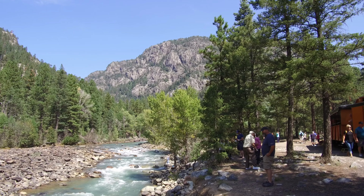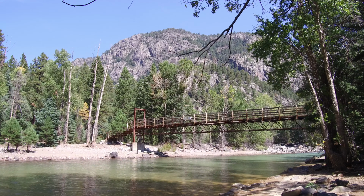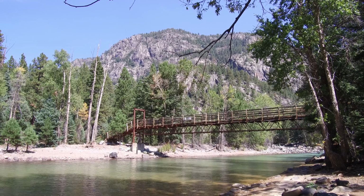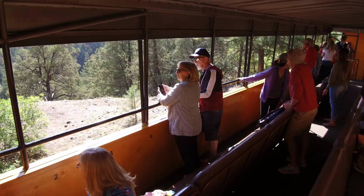There are several classes of tickets, but basically you can sit inside near a window, or you can sit outside with no glass or glare. The flip side, of course, is you're exposed to the sun and weather. We sat outside when we rode the train September 8th, and the weather was absolutely perfect.